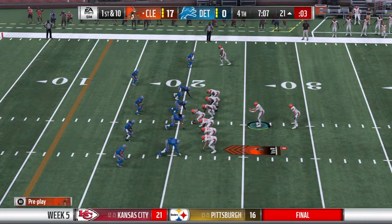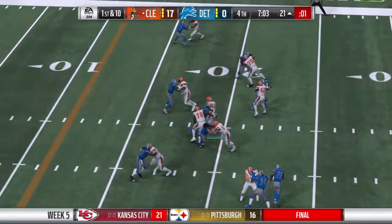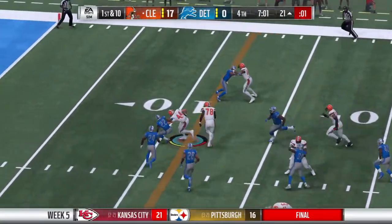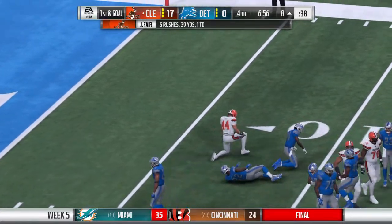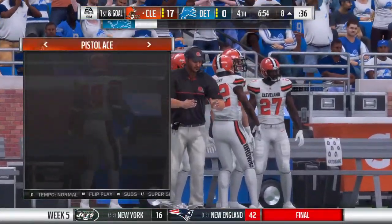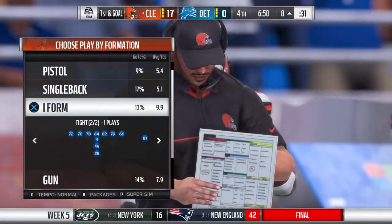And the play clock's running down. And he'll give it here to his running back. And they've got it inside the 10 at the 8. A solid pickup of 13 sets him up 1st and goal. Starting to look like this drive may be the final nail in the coffin.